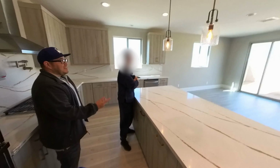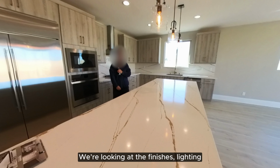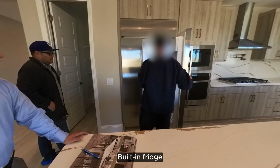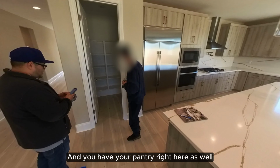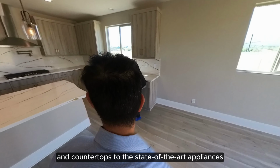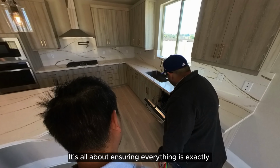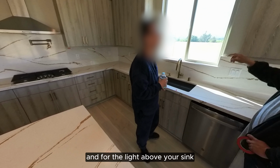This time we inspect the living room, kitchen, and open areas. We're looking at the finishes, lighting, and the functionality of every space. Built-in fridge. And then you have your pantry right here as well. And then your dishwasher. We go through each feature, from kitchen cabinets and countertops to the state-of-the-art appliances. It's all about ensuring everything is exactly how the client envisioned it. And then your garbage disposal switch, and the light right above your sink.